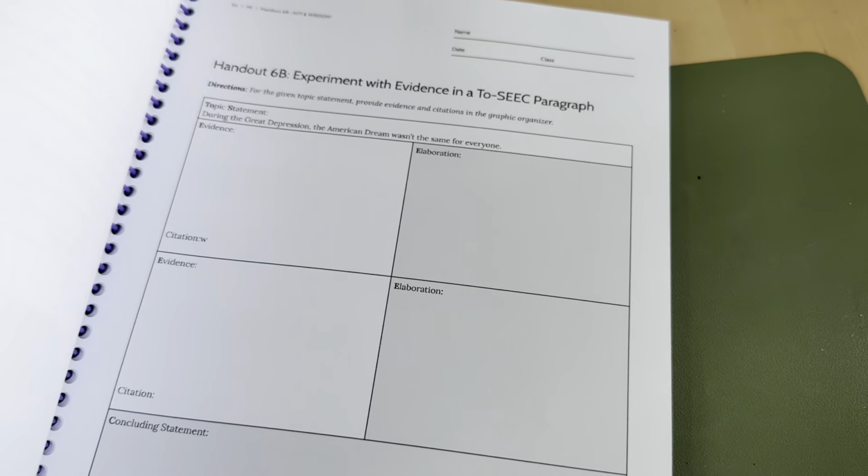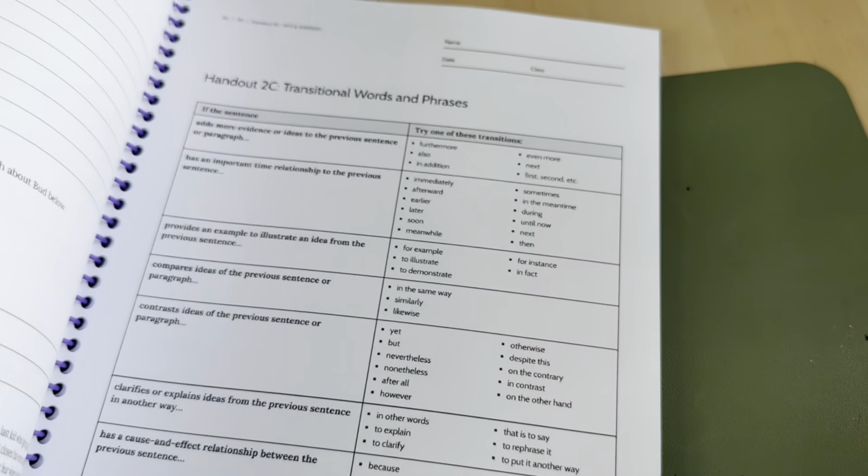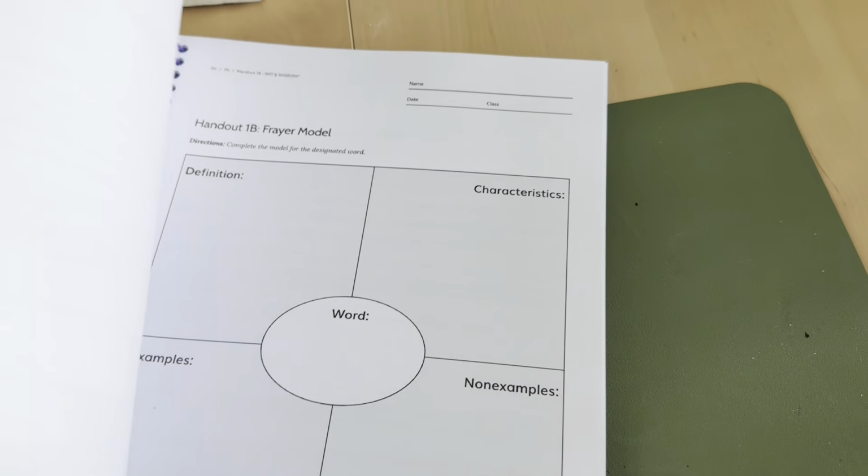And I don't have the teacher's guide in front of me to show you, but we have the teacher's guide. This is just a student workbook. And you can see that there's a lot of writing also integrated into this curriculum. And that is our novel.